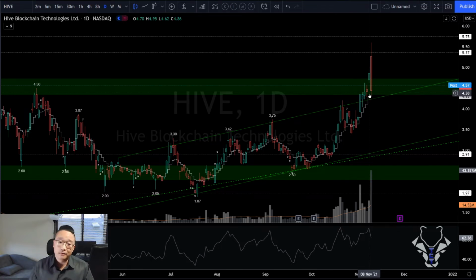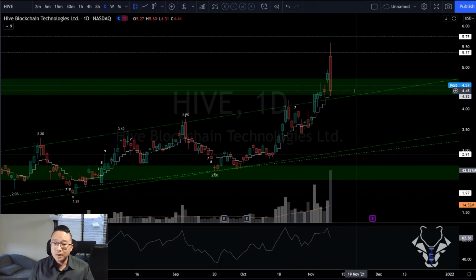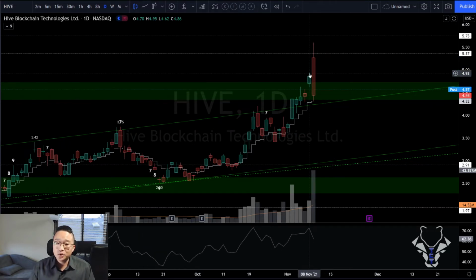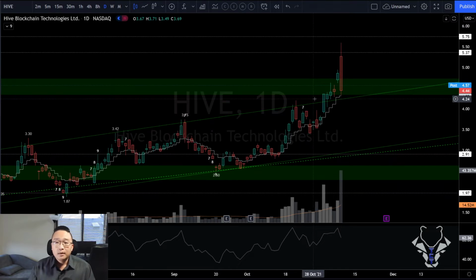Dark cloud cover to the max. Wow, I've not seen this kind of candle in quite some time. Dark cloud cover to the max. Based on today's candle and the volume and the close, I would anticipate further downside to come, but I guess it's going to depend on what Bitcoin does. If Bitcoin continues, this downside could see a pause. Based on the chart alone, I would anticipate lower prices to come on HIVE.